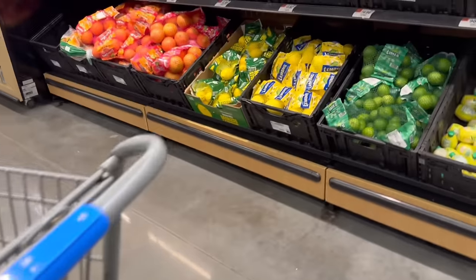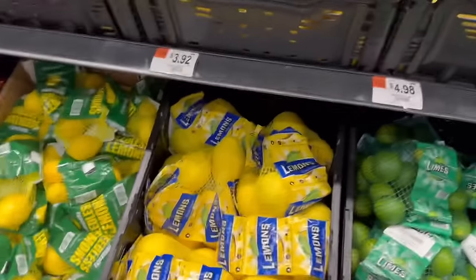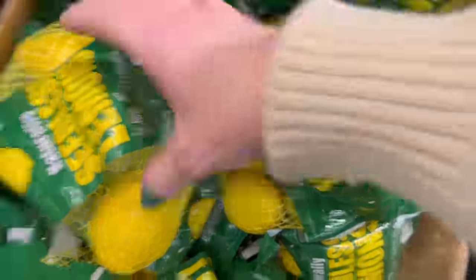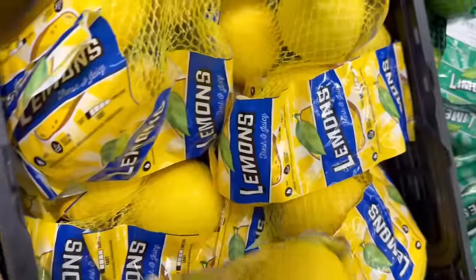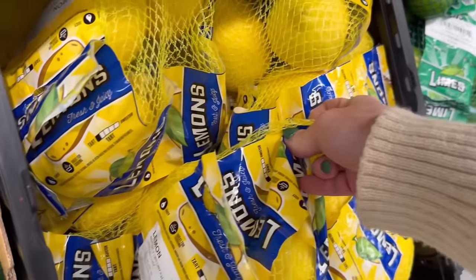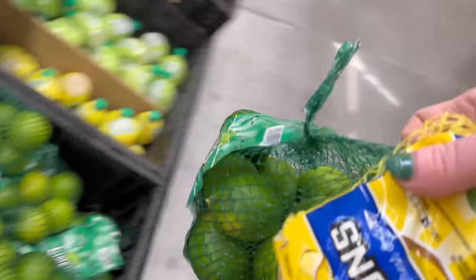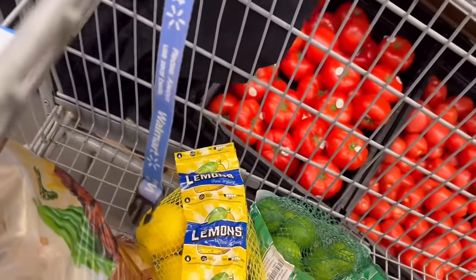Right, we need lemons and limes. There's only like 3. These lemons are huge, but I'll get this. Here we go.